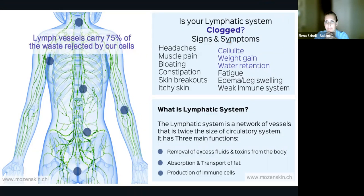The lymph vessels carry 75% of the waste rejected by our cells. And if you've got a clogged system, you may experience regular headaches, muscle pains, bloating, constipation, skin breakouts, itchy skin, cellulite, weight gain, water retention, fatigue, edema, leg swelling, weakness, and a weak immune system.